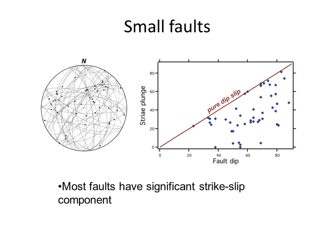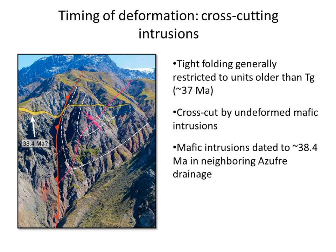I think I'm just going to skip this because we're running out of time. But going on to the timing of deformation, we have a few constraints on this, not super solid, but pretty good. The first thing I should say is that a lot of the tight folding that we see is generally restricted to units of the Abanico Formation that are older than 37 MA.